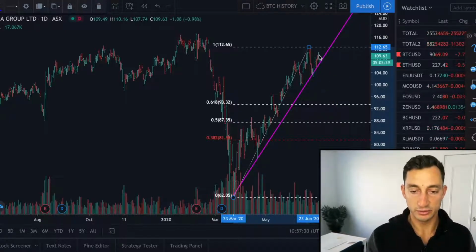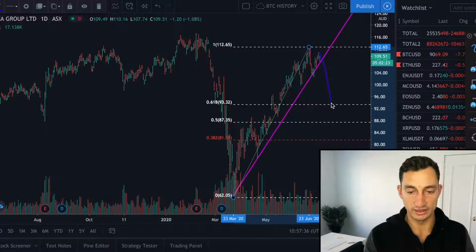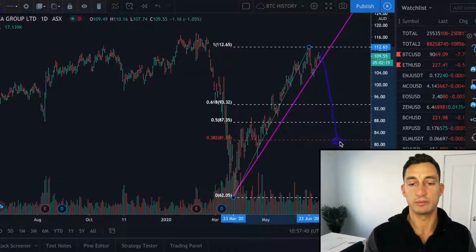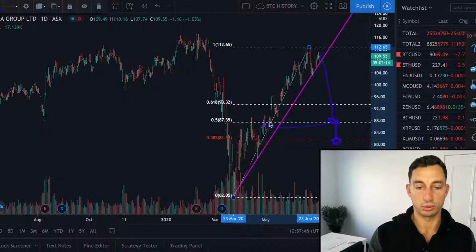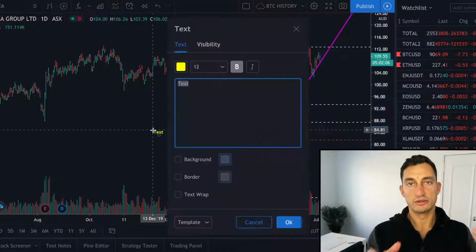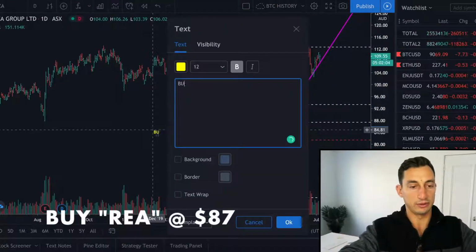Now, a conservative entry would be at 61.8%, which is at the $93 area, and an aggressive entry, trying to get greedy, you could say, would be down at the 38.2% of $81. But I like the look of the 50, so around $87 here because there were previous highs at this point. So let's add that buy area in here. We want to buy REI at around $87.